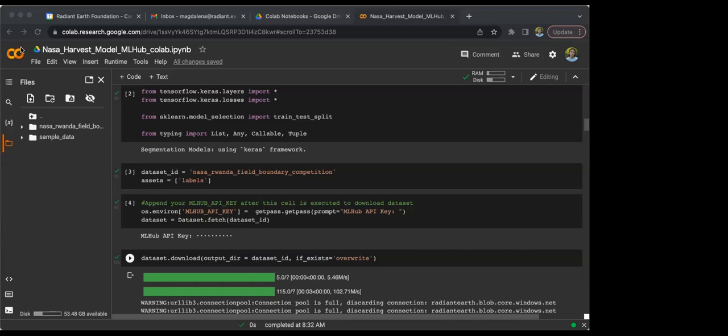Are we modifying the existing notebook or creating a new notebook? You can take this notebook that Magdalena is sharing at the moment, and it's also found on MLHub, and you can use this as a starting point. But if you feel comfortable to go ahead and create a notebook from scratch, then we encourage you to do that.